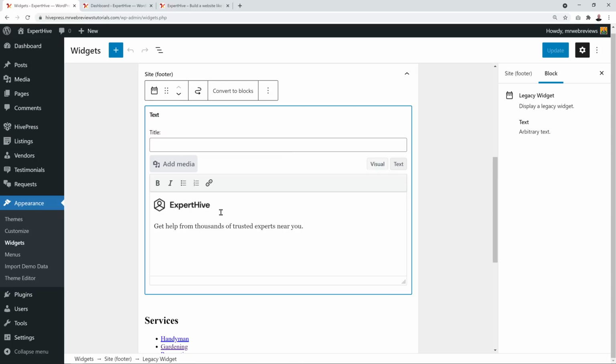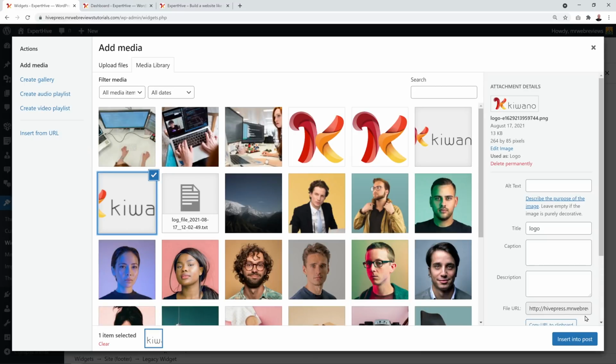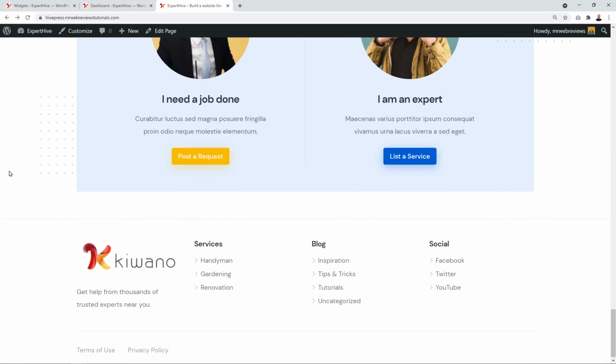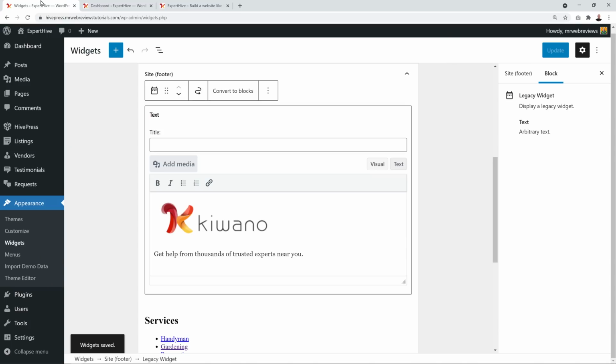So let's click on this. And as you can see at the moment, we have our logo, this image that says Expert Hive. So let's change this with our own logo. So you can click on it, click on the X to remove, and now we can add a new media. So we're going to select the logo we uploaded earlier on. So this one here, insert into post. So there you go. Now if we click on the update, and if we refresh right here, as you can see, we now have our logo in the footer section as well.